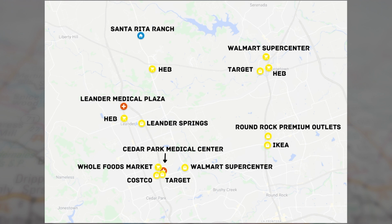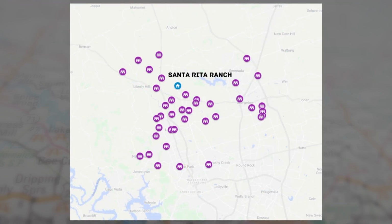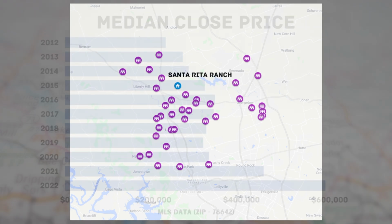And if you don't know anything about Leander Springs, it is going to be really cool. And as always, if Santa Rita Ranch doesn't work for you, check out all of the other communities extremely close to Santa Rita Ranch.